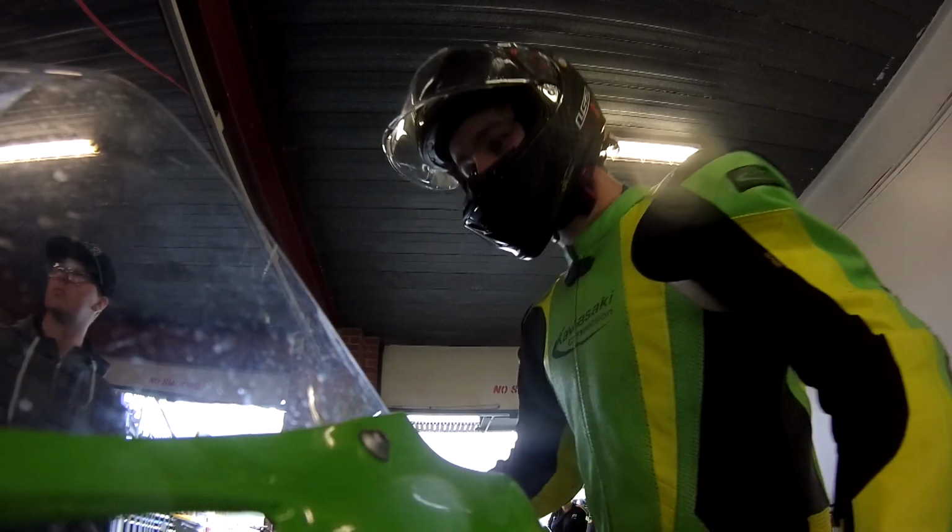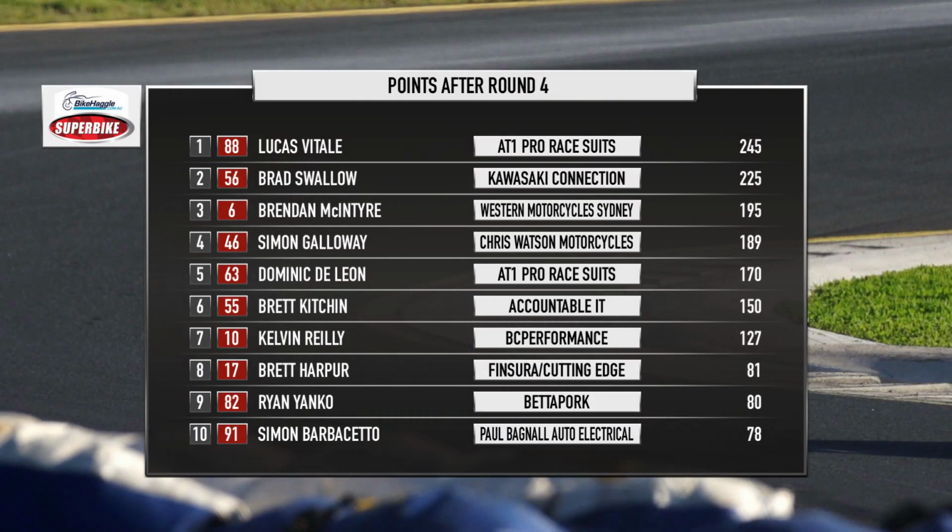Let's have a look at the standings after our last event held at Queensland Raceway way back in July. Lucas Vitale arrives into this weekend's racing as the man to beat, leading his nearest rival Brad Swallow by just 20 points. But with potentially wet conditions greeting our riders, tyre choice, as well as race wins, will play a big outcome in the final championship results. Brendan Mcintyre is third, with Simon Galloway and Dominic De Leon completing the top five.